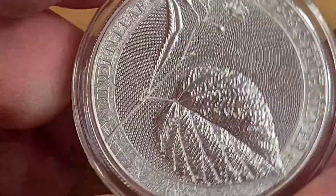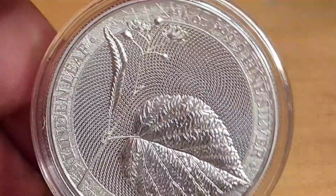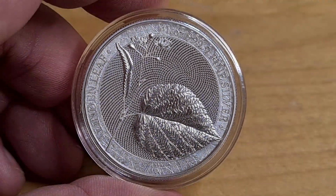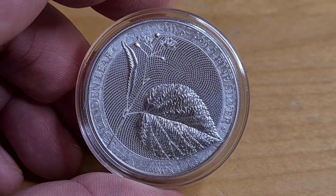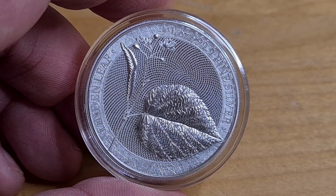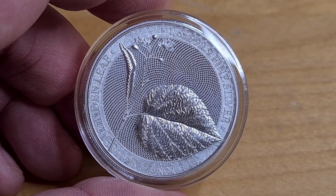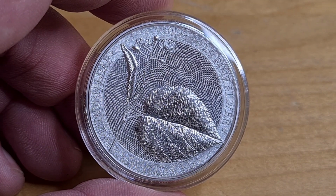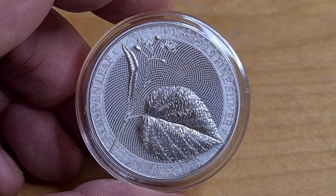Now, yes, okay, it is just a leaf. Let's be brutally honest here. But Germania are continuing with this Mythical Forest series, which is paying tribute to the mythical powers or the mythical bits of Germania folklore, and so on and so forth. As I said, it's the third coin in the series.